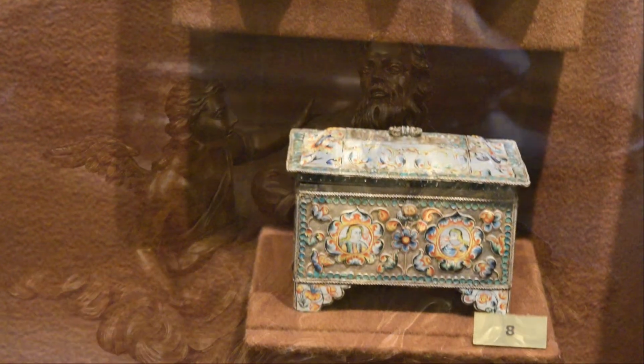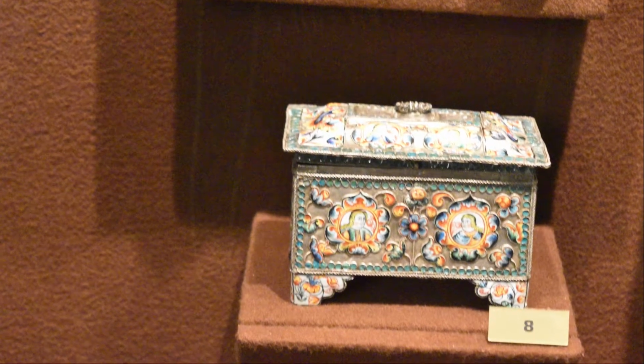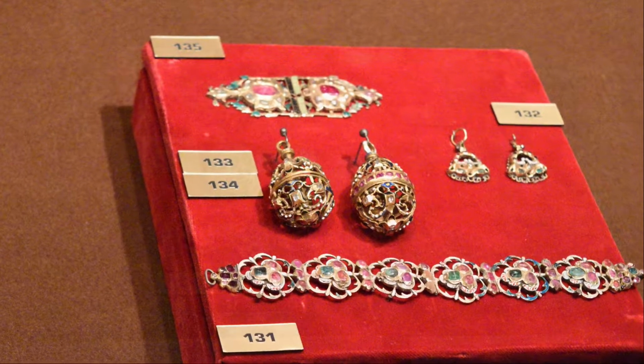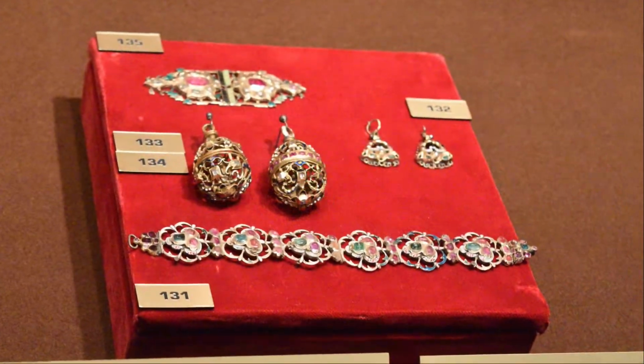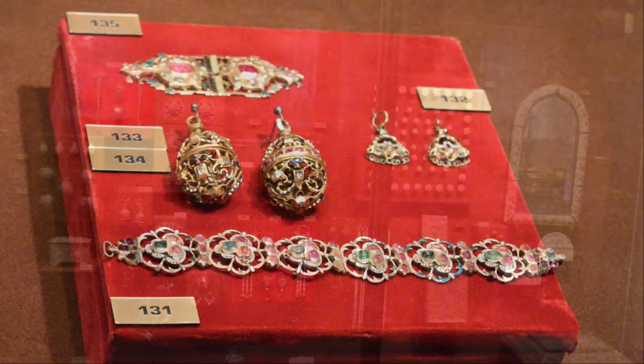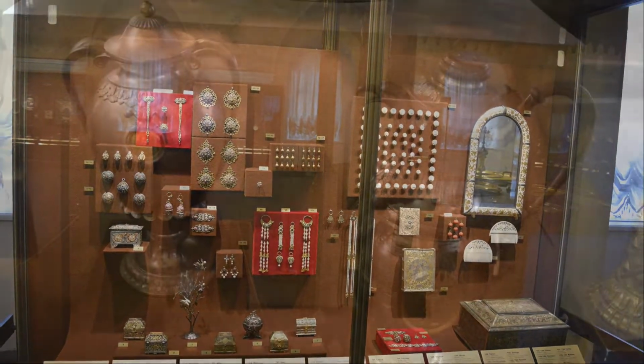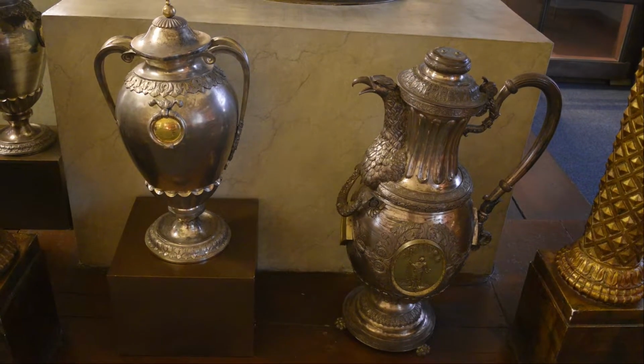On display is also a collection of icons showing the development of icon painting in the 17th century. The works of the leading royal icon painters Simon Ushakov and Fyodor Zubov present new tendencies in painting. The exposition shows a new artistic taste of Russian society in the 17th century and the singularity of the spiritual life in Rus on the edge of modern history.